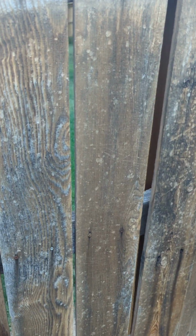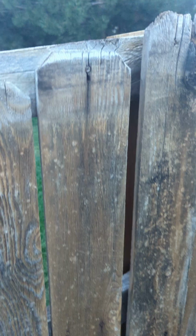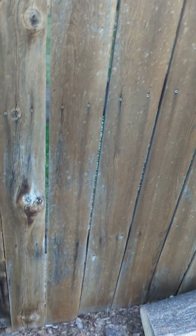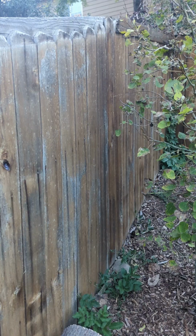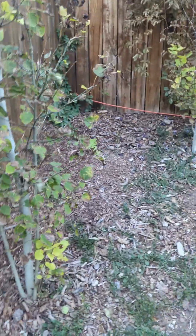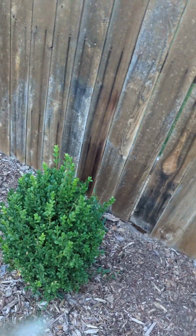This section is the same thing. This post also failed. I replaced it, but it's the same idea here with this section. And then the two posts up there, there's one right here and there's one in the corner. Those are fine. So I'm not sure.